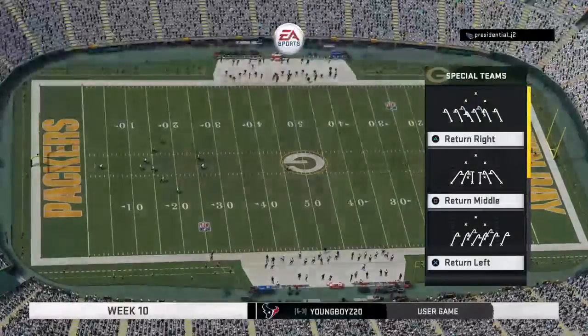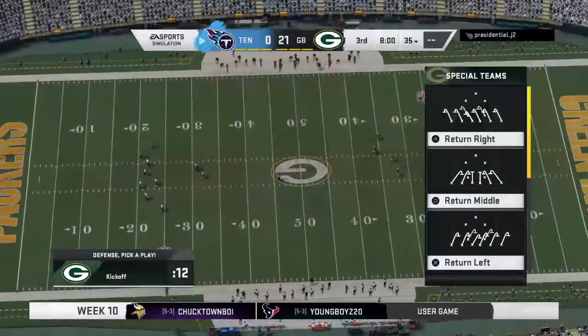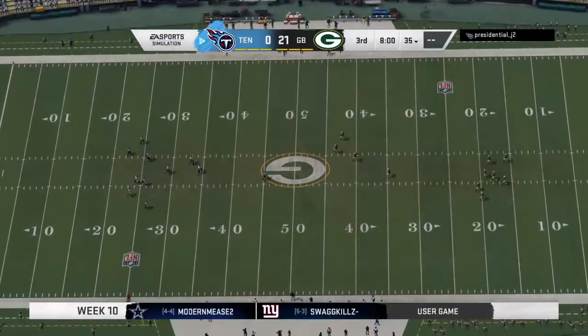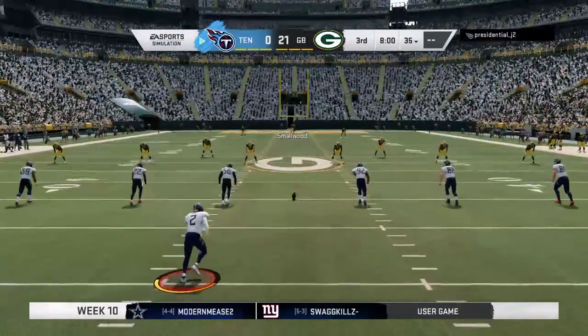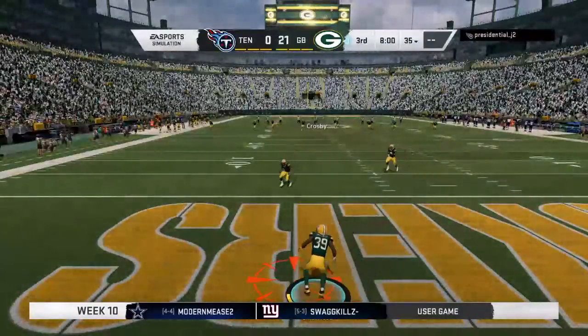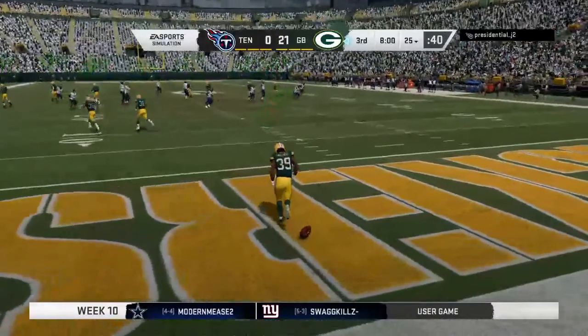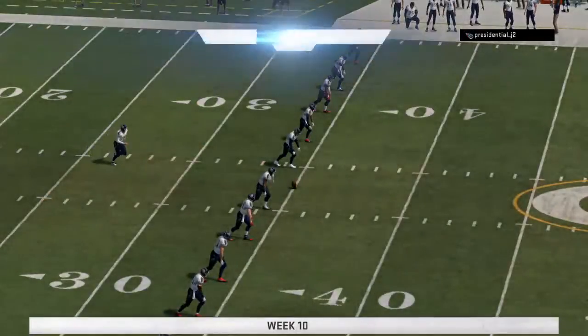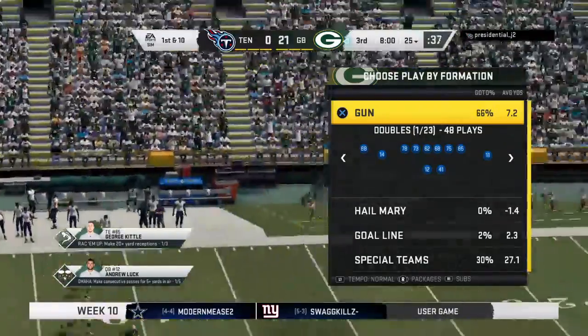Coach. All right, Coach, thank you, and we welcome everyone back for quarter number 3. Mason Crosby set to kick off. So it's the Packers set to receive the kick. They've got the lead as well as we are underway in the third quarter. This will be taken to the back of the end zone. And no run back here. This will be a touchback, and it comes out to the 25-yard line.